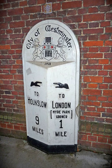Geographical mile. The geographical mile is based upon the length of a meridian of latitude. The German geographical mile, Geographische Meile, was previously 1/15th of a degree of latitude, 7.4127 kilometers.